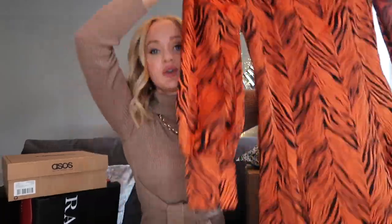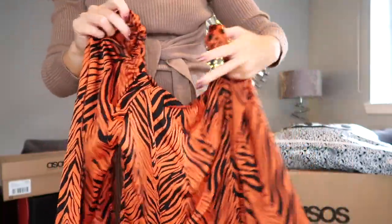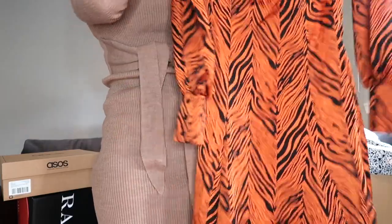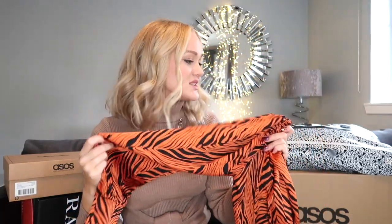The next thing I'm going to show you is this dress. It's a really long orangey dress with a tiger pattern, I think it is, and it's got this like square neck with slightly ruched shoulders. It's really floaty, it's long sleeved again, which is ideal for this time of year, and again, it's in one of those really autumnal colours, and I would say this is like the second colour that's really a theme for what I've bought in this haul.